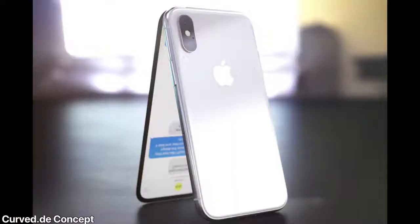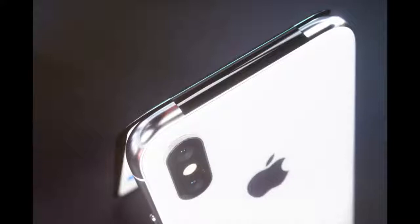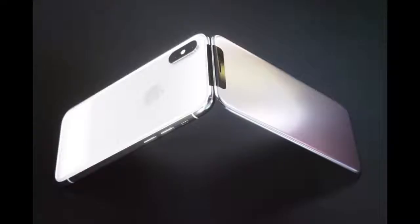So apparently Apple is working on a flip phone. Or this from Westworld. This is their new foldable phone that they shared with the producers. So apparently Bank of America is now producing analyst reports on Apple, and they're saying that Apple is working on a foldable phone for release in 2020. And I'll just leave this here.